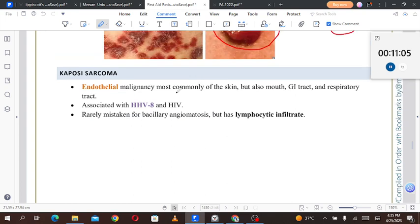Kaposi sarcoma is an endothelial malignancy, most common of the skin, but also mouth, GIT and respiratory tract, associated with HHV8 and HIV, rarely mistaken for bacillary angiomatosis, but has lymphocytic infiltrate.